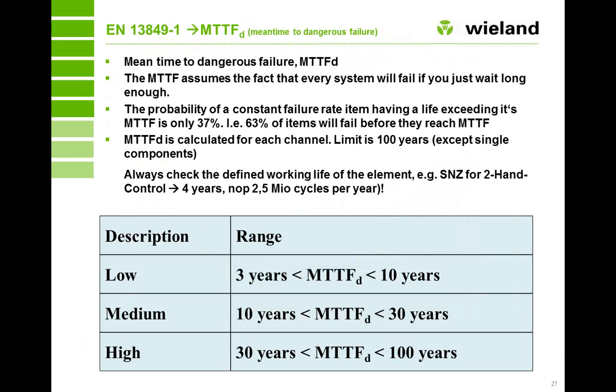So the MTTFd is calculated for each channel, because you've got two separate channels in your system, then it needs to be calculated for each one, and there's a limit of 100 years. The other thing you need to also bear in mind when looking at the MTTFd is the number of operations. If it's a switch that's only being used once a day, then clearly that's different from something that's been operated every few seconds. And it's split into three categories, as you can see there: low, 3 up to 10 years, medium, range from 10 up to 30, and then high, 30 up to 100. Anything above 100 is still classed in the high category. Okay.